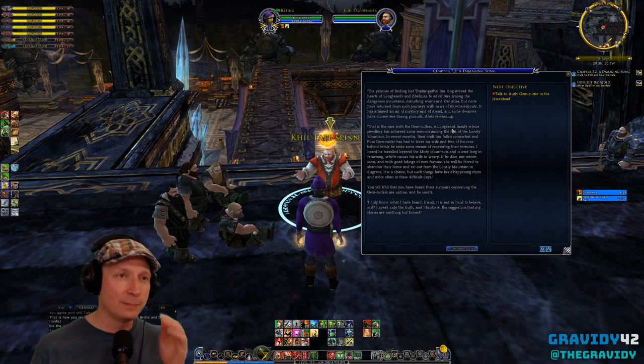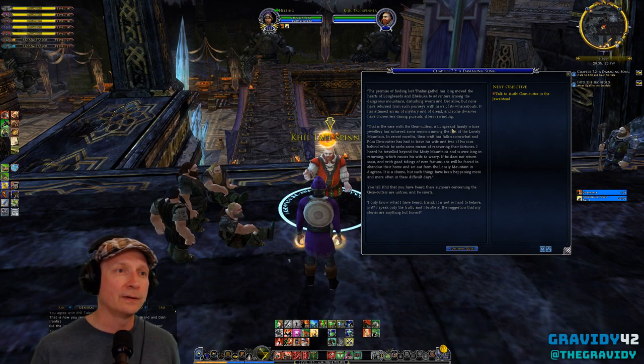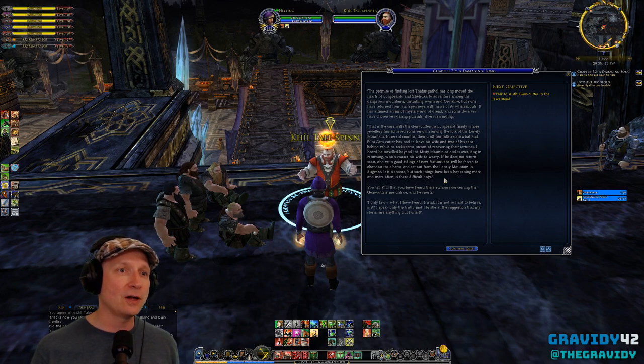It has attained an air of mystery and of dread, and some dwarves have chosen less daring pursuits, if less rewarding. That is the case with the Gem Cutters, a Longbeard family whose jewelry has achieved some renown among the folk of the Lonely Mountain. In recent months, their craft has fallen somewhat, and Funi Gem Cutter has had to leave his wife and 2 of his sons behind while he seeks some means of recovering their fortunes.